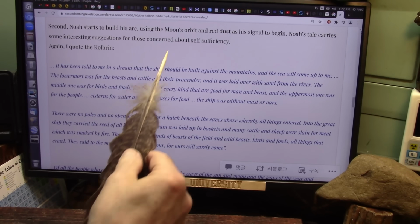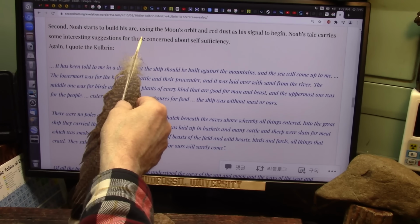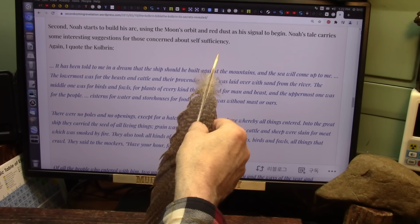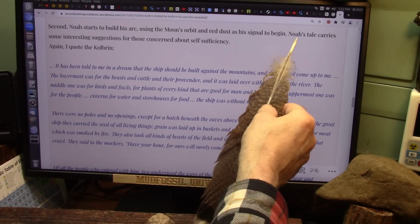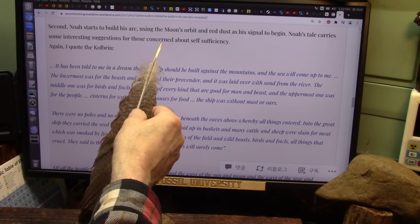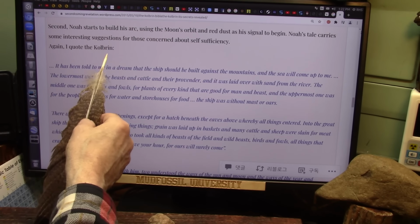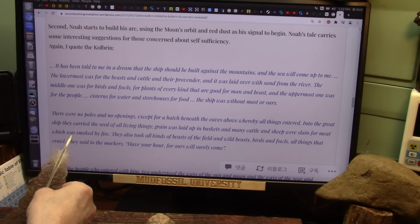So this is the Colburn Bible again. And this is all about Noah. Noah starts to build his ark using the moon's orbit and the red dust as a signal to begin. Noah's tales carry some interesting suggestions for those concerned about self-sufficiency. Again, I quote the Colburn. And this is all the Colburn Bible text.